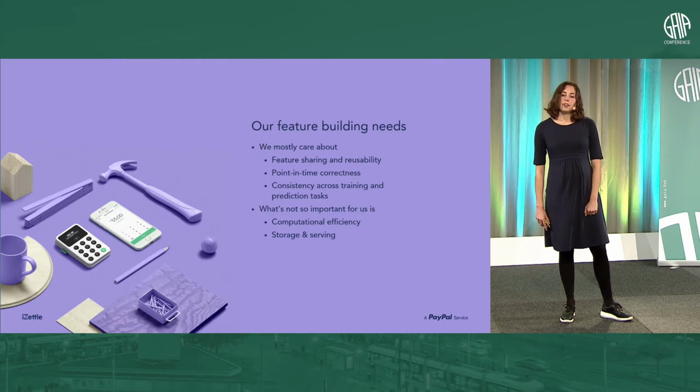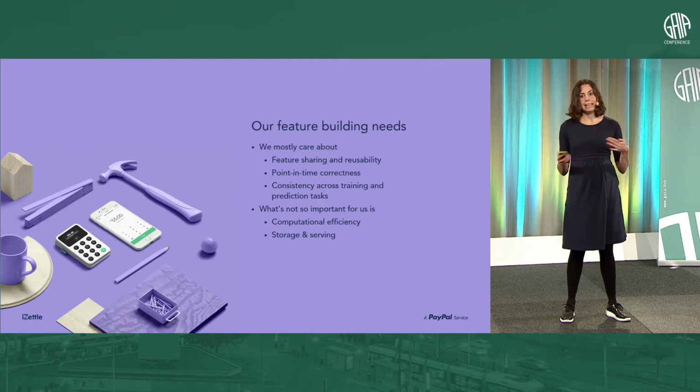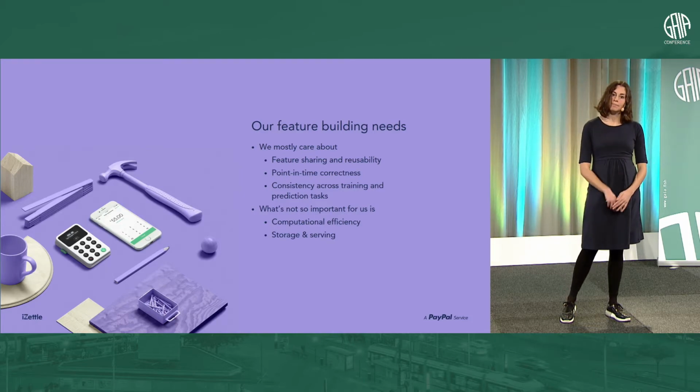There were also some other constraints or criteria when we started thinking about our feature building needs. One of them is point-in-time correctness, which I've already talked about. It's the importance of calculating the feature at the correct point in time and not leaking data from today into the past.